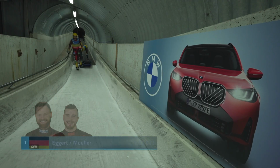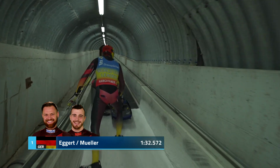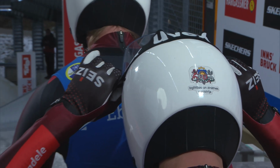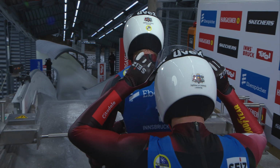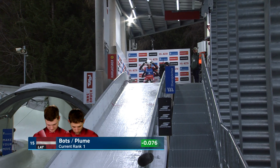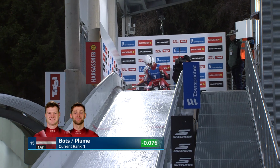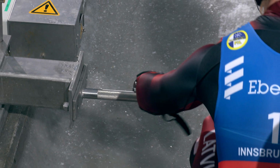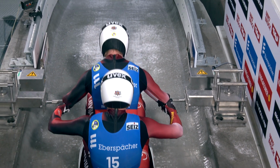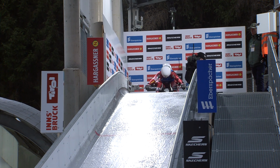And now last week's 3 podium positions were held by Germany, Austria, and Latvia. And it appears very likely that those same 3 doubles teams will be on the podium, but it's not definite because 1 sled remains. And here they are, Martins Bots and Roberts Plume. Will they win for the 7th time in their career on the World Cup, or will Egert and Mueller win for the 2nd time in 2 races on the World Cup?